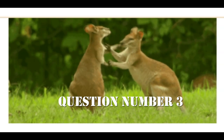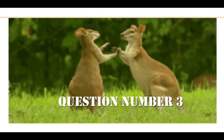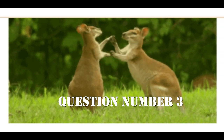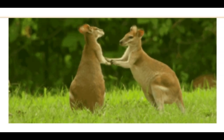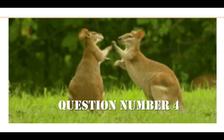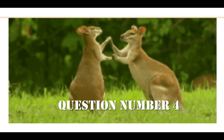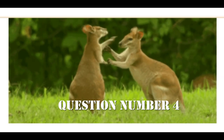Number 3. This animal is very small and likes to eat cheese. Number 4. This animal is very scary, big, and lives in the ocean.